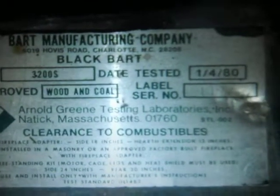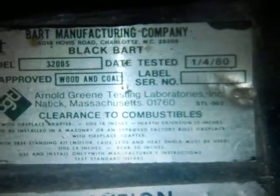This is the chute going up into the chimney, and you can see the liner pipe that they put in. It looks like sometime or another there was a fire in the chimney, cracked the flues, and then they came along later and put that liner pipe in. 1980.